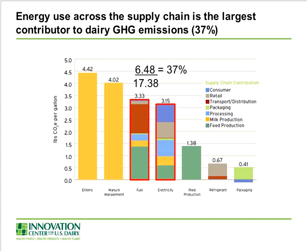But also, the reason why we incorporated the energy piece is because energy continues to be, in fact, the largest contributor to the dairy greenhouse gas emissions. However, energy use is across the entire supply chain.